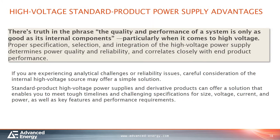So let's summarize some of the core items we covered in our presentation today. Specifically, standard product high voltage power supplies are generally a range of devices that enable you to select a higher or lower voltage, higher or lower power with common and similar features and functions and interfacing. And those advantages are pretty clear. They have shorter lead time. They don't require you to write a specification or fund a developmental effort. And yet, if your application requires that standard product to be optimized, there's an opportunity to do a standard product derivative, depending on your needs.